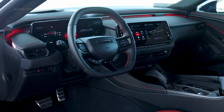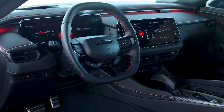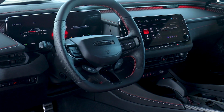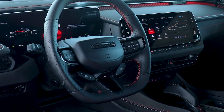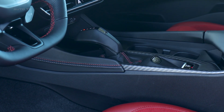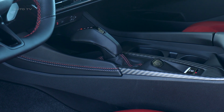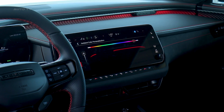Step inside, and you'll find Dodge's best interior ever. The 16-inch center screen and 12.3-inch digital cluster look straight out of a sci-fi movie, but they're incredibly intuitive to use. The performance pages would make any tech geek drool, showing you everything from power output to G-forces in real time. The seats deserve a special mention. They're that perfect balance of bolstered enough for track days, but comfortable enough for road trips.